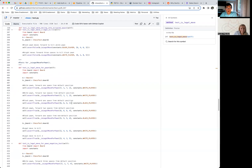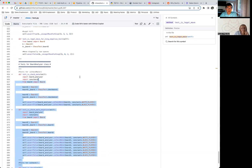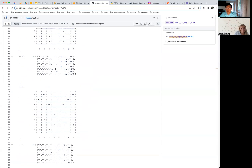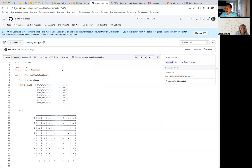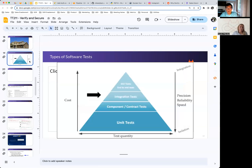So over here you can see I literally have 700 lines, all of this, which is just testing my chess application. So this is several hundred software tests just for something simple like chess. So many different types of software tests.